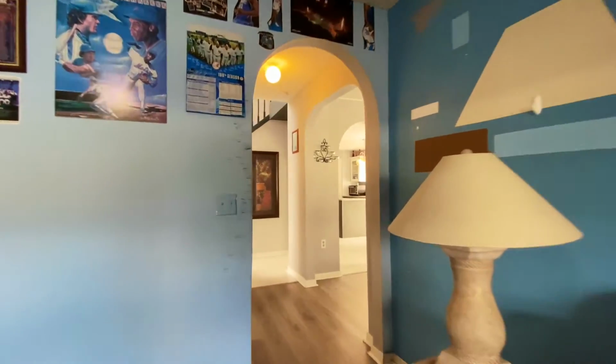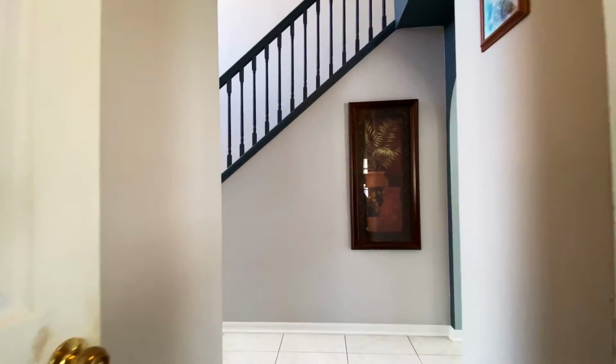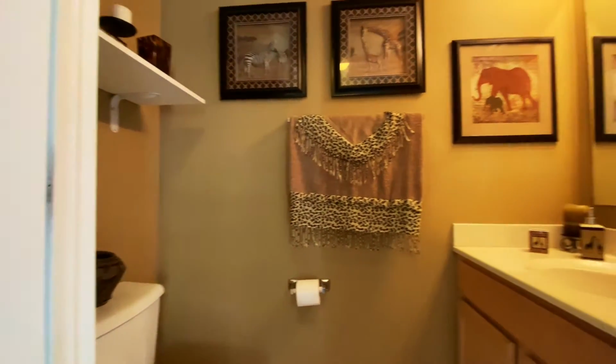Pointing out that there's a half bath on the downstairs. Fortunately, it is right next to this potential bedroom, which is currently a family room, so it's convenient to that space.